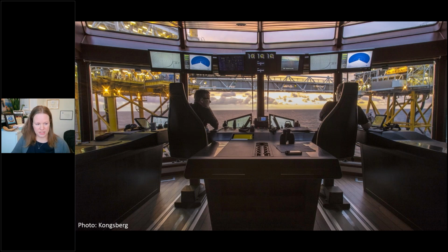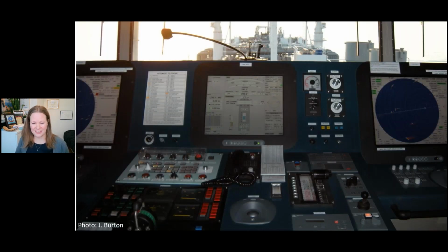Most of your bridges look something like this. So this was a bridge that I worked on. I think I took this picture back in like 2015, 2016. And on this bridge, you have a lot of buttons, you have a lot of different control options, control devices, and many of it is delivered by many different parties.